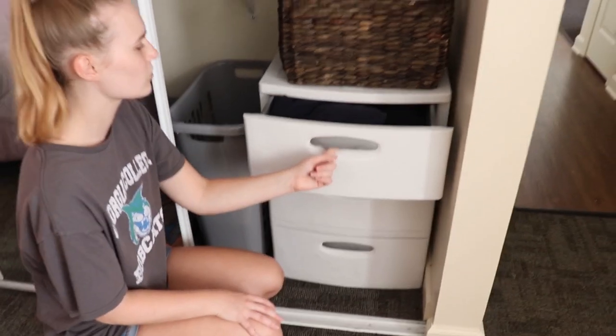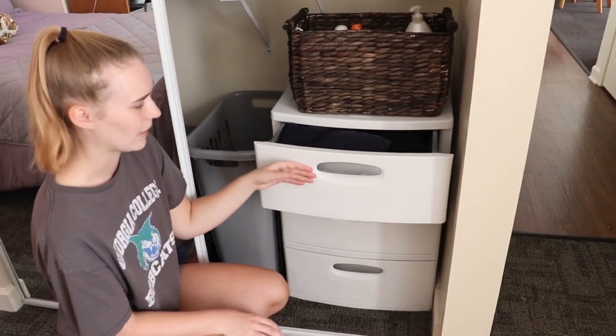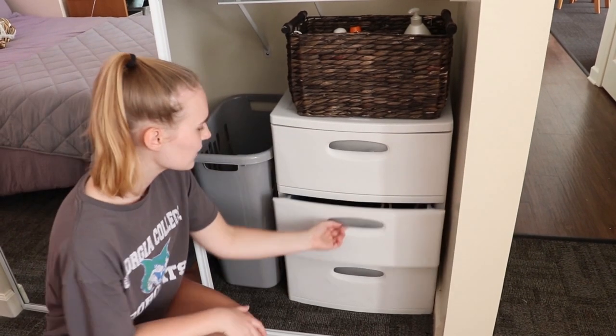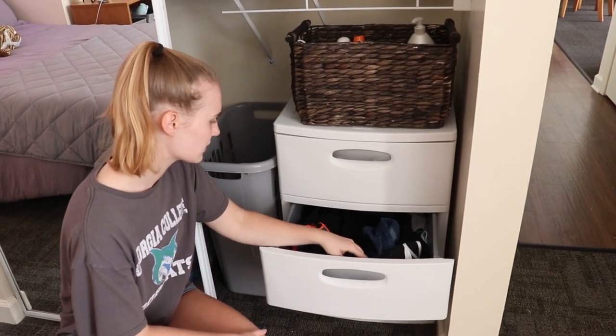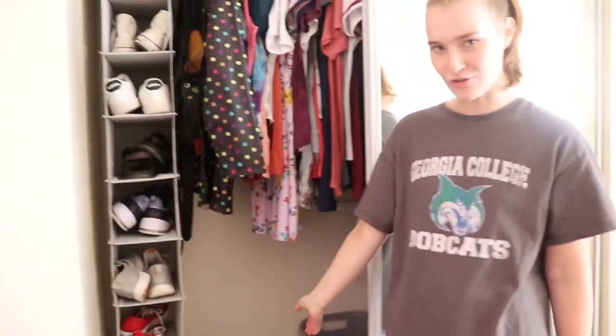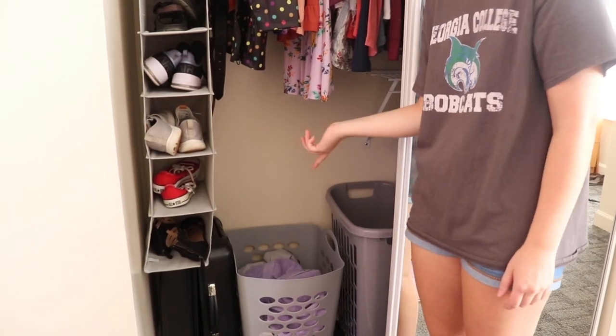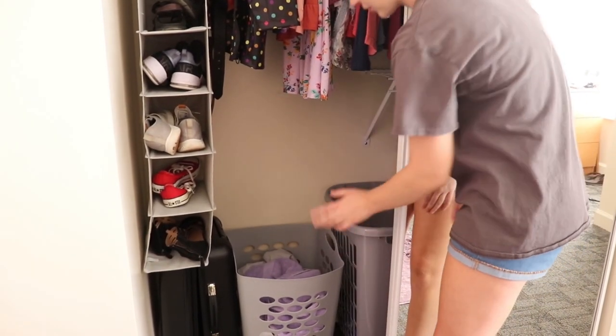And this is the little thing I was talking about, where I keep all my clothes. This top drawer is sweaters and pants and pajamas. This drawer is all my shorts. And this is my bras and underwear, but we're not gonna look at that. I actually have two laundry bins. One is for towels and sheets that I need to do, and then this is my laundry bin for clothes.